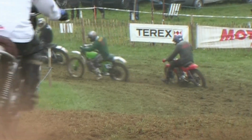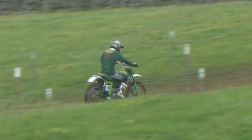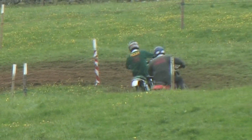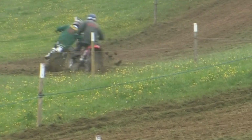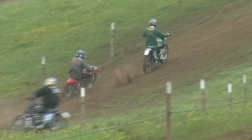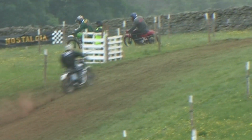David Bell doing everything he can to try and get a pass on this rider. And as I mentioned, quite a longer race for these British Championship riders. 10 minutes plus a lap maybe doesn't sound too long when you say it, but when you're riding these big heavy bikes with their limited suspension, it can be quite a long time on one of these old racers.